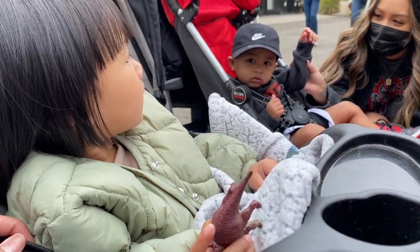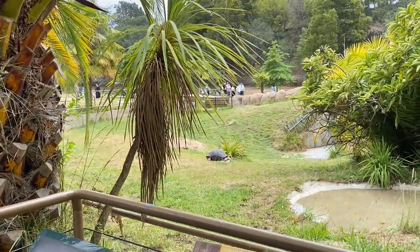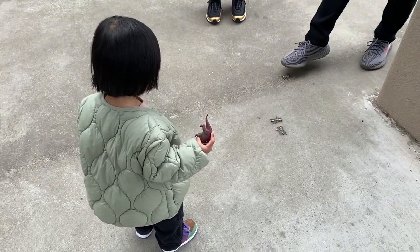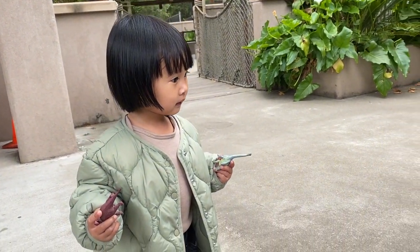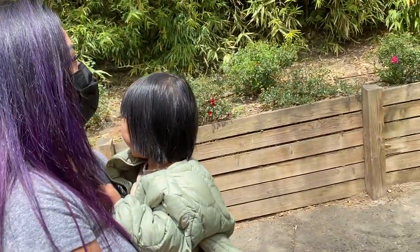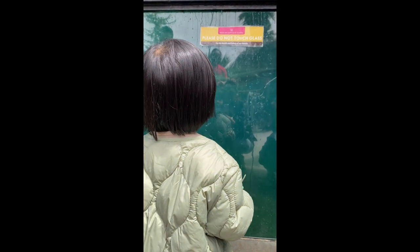Hey, Cal. Say hi. Hi, tortoise. Big ants. She's like staring at it. I'll touch it. What is it? She's so frozen by it. Oh. What is it, Harley? Let's figure it out. Say hi, Cal. Huh? Why this pig got highlights though? Wow. Hi, Harley. There's the otters. Yeah, I see otters.